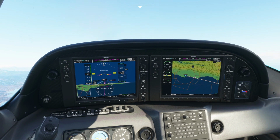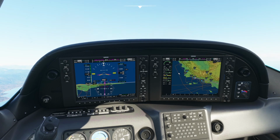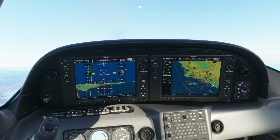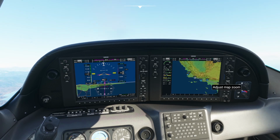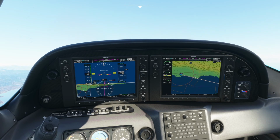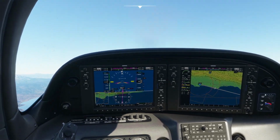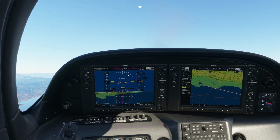And on topography, it'll be pretty good for altitude. All the mountains are to our left, all the way there. Continue our climb up, and I'll talk to you guys again when we're closer to our approach.